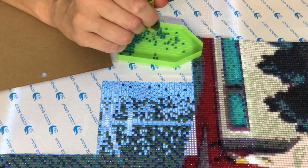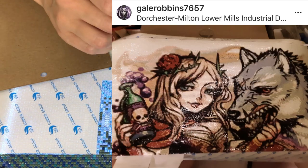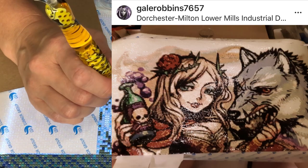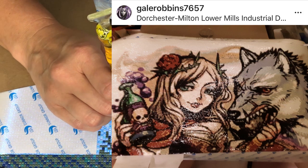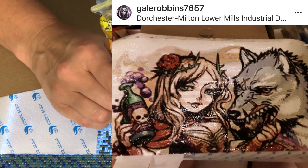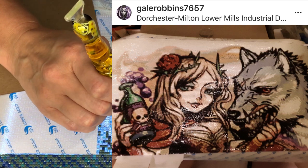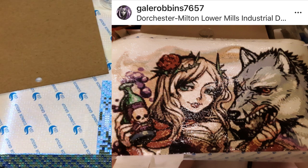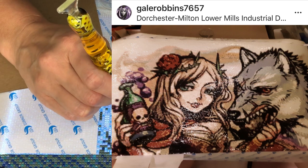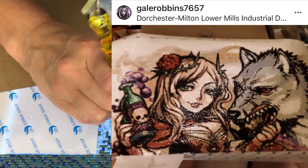And then finally, Gail Robbins. This is like the second creepy little Red Riding Hood. It's not really creepy, I don't think. It's more of an adultish type of diamond painting. I think that's what it's going to turn out to be. I looked over in her feed and I couldn't find a picture of the entire diamond painting. That's okay though, because I like to see it unfold slowly but surely. That's cool. I like that.